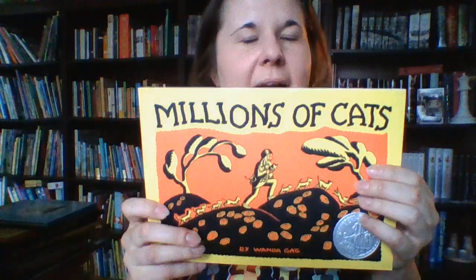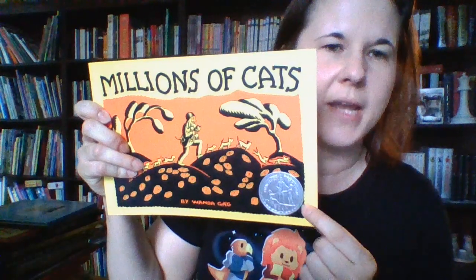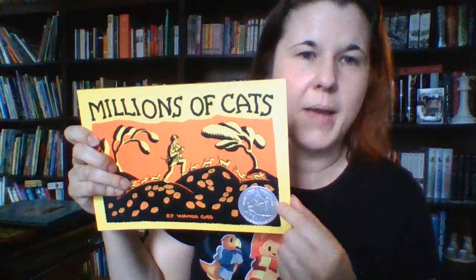official picture book, like we talked about, was Millions of Cats. Actually, no, this is a Newbery. This was a Newbery honor. The Caldecott hadn't been established yet, but this one got a Newbery honor. This was 1929. I think the Newbery started in 1924, so this was only a few years into it.